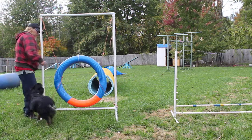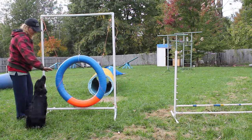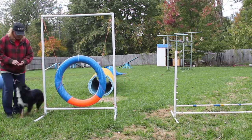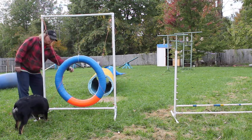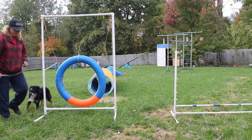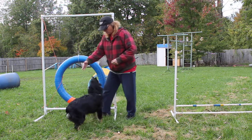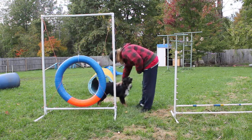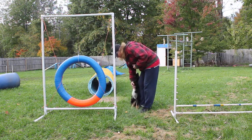Tire, Gemma. Whoopsie. Bait. Tire. Yes. Good girl. Bait. Gemma. Tire. Yes. Good girl. We're going to do it on this side. Wait. Tire. Yes. Good girl. Lots of praise. I think the praise gets them more than the treat does.